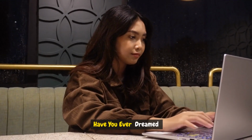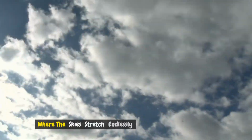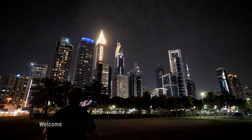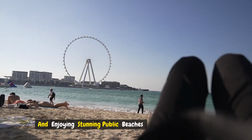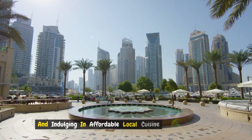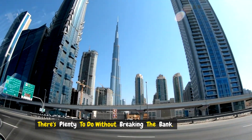Have you ever dreamed of escaping into the vast wilderness, where the skies stretch endlessly, and adventure awaits at every turn? Welcome to Dubai, where you can enjoy exploring historic neighborhoods, and enjoying stunning public beaches, to visiting vibrant markets, and indulging in affordable local cuisine. There's plenty to do without breaking the bank.